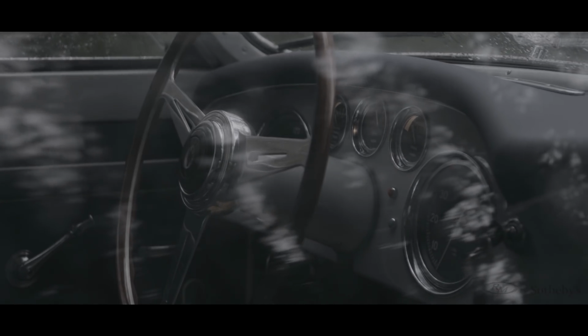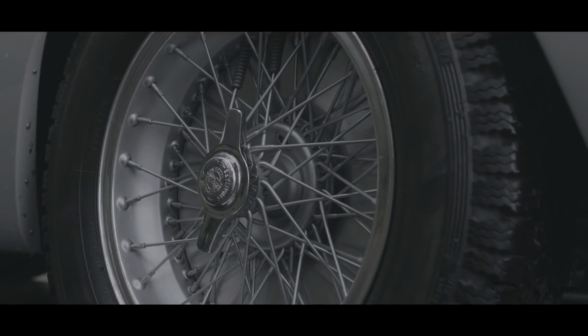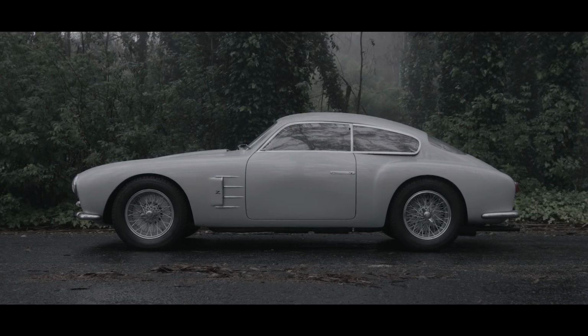Every one of these Zagato cars is unique. Every one is different. They're handmade cars. And that means when you restore one of these cars, you really need to pay attention to the individual details to make sure you get them exactly right.